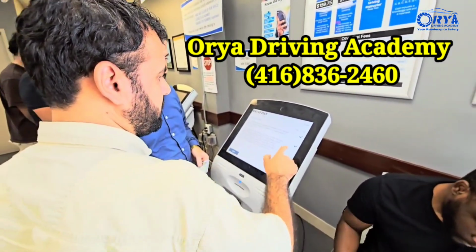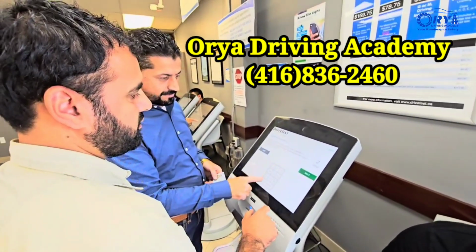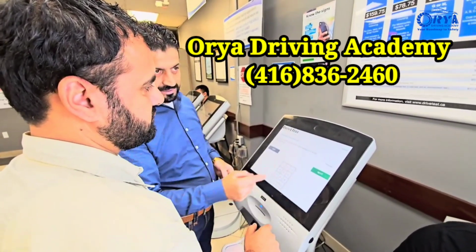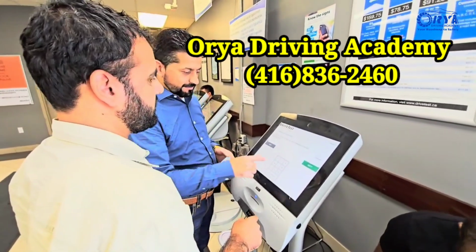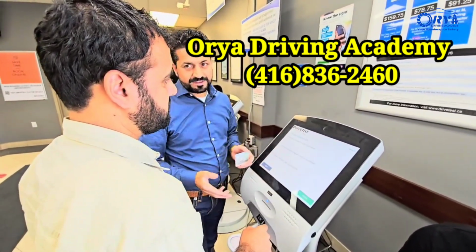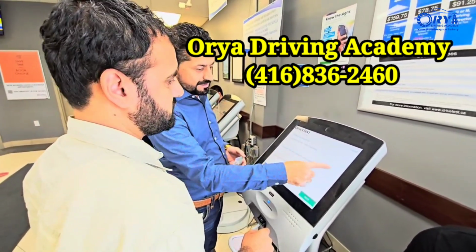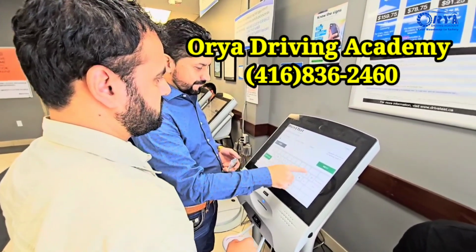The kiosk will ask you a couple of questions. Question number 1 is about if you are wearing any eyeglasses. If you are, please make sure you have them on you. The second question is about your physical fitness, if you're okay, if you don't have any medical condition. Obviously you're here for the road test, so you can put no for that.